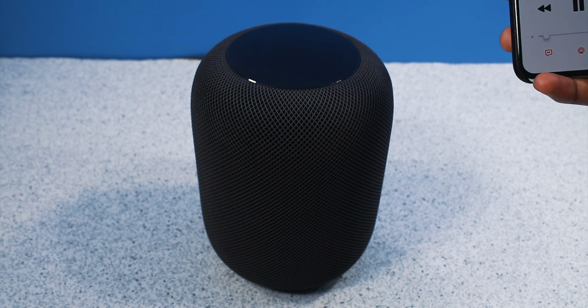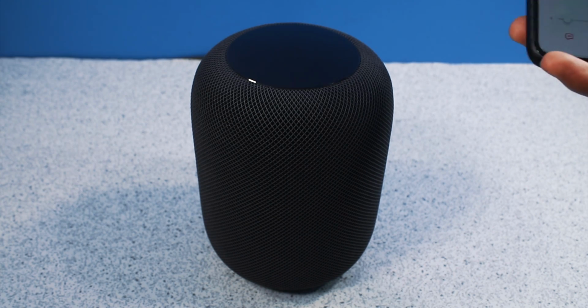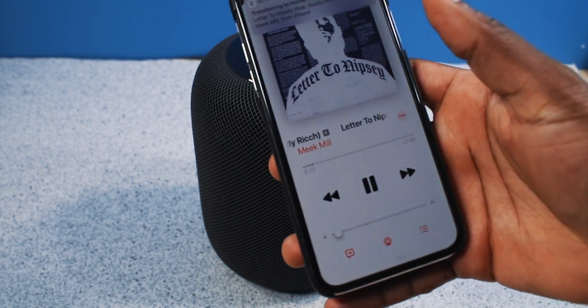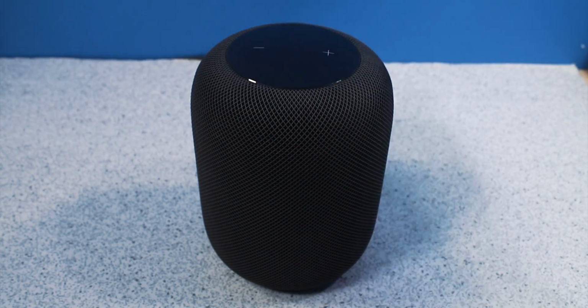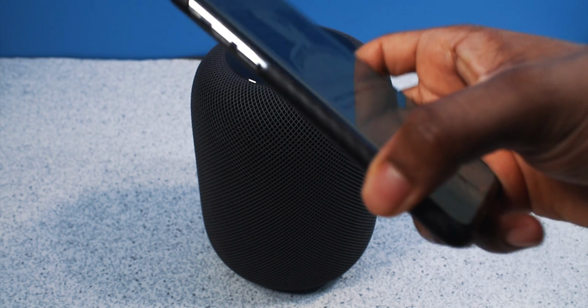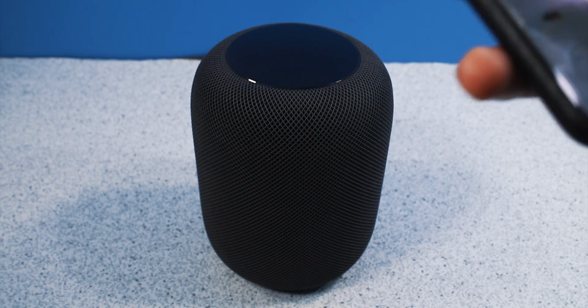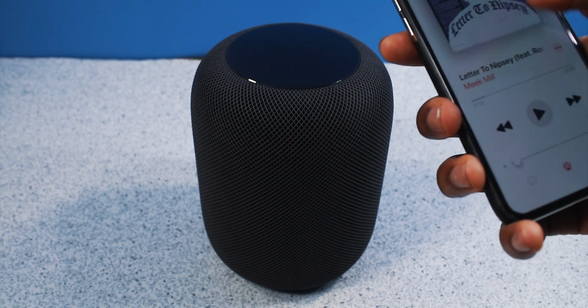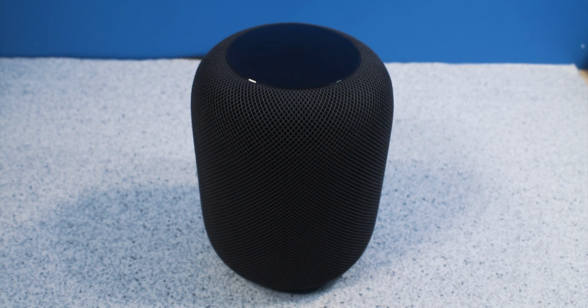So finally, Apple has added this. This was one of the most annoying things when the HomePod first came out, but it's finally fixed. Let's say you're playing music. That's it. So now I was able to play. Look, it's going to do it again. Wow, it works so seamlessly. Look, I'm not even trying. Alright, let me pull my iPhone away.